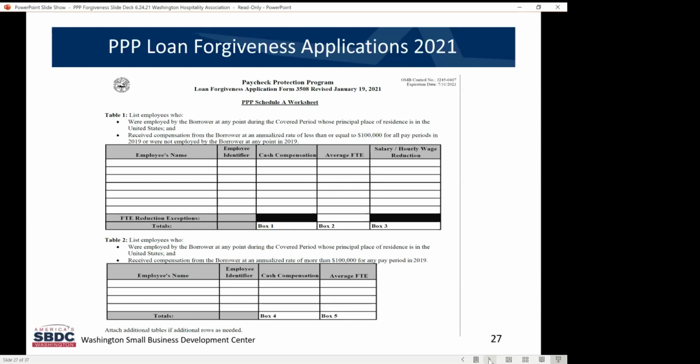What's the operative word here? These tables 1 and 2 are only for employees. They are not for the owners. Okay. So just the employees.